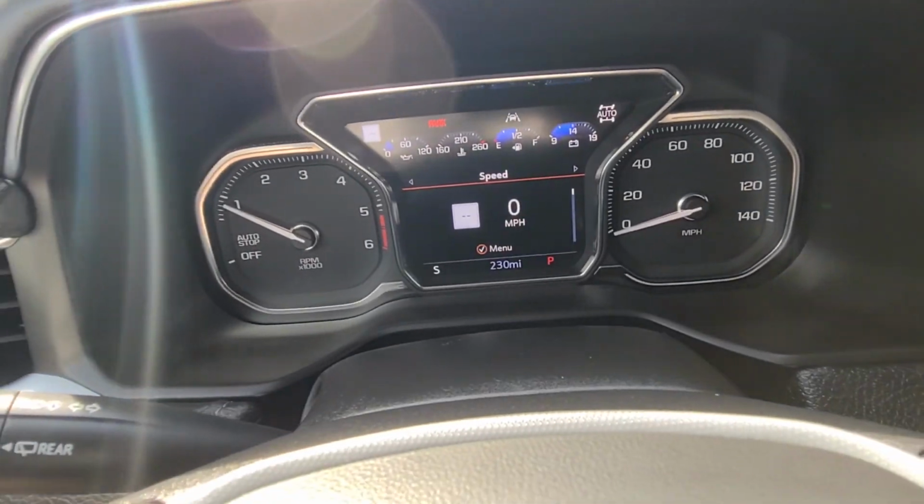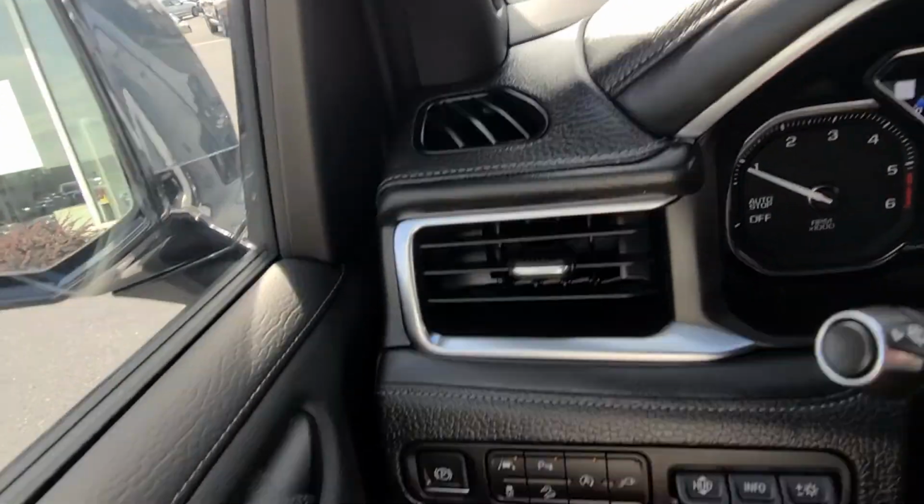This one has about just 230 miles on it. All the same great equipment that we went over yesterday.